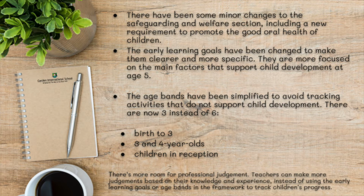So we need to make sure they get there, or we need to support them to get there. But it's changed in the sense that now we don't look at the early learner goals until the end of reception. So it's almost like an informal assessment of a child at the end of reception, to see, when they're going to year 1, if they are where they should be in terms of the criteria.